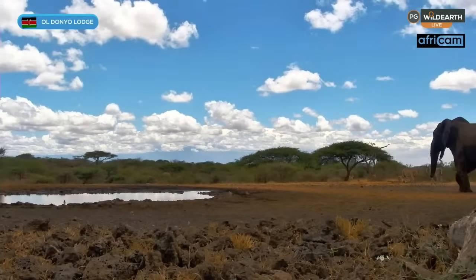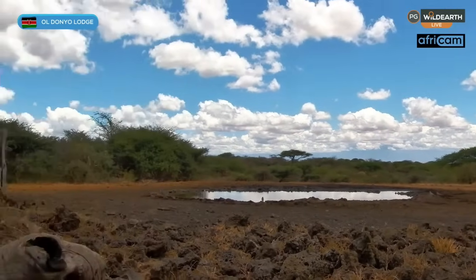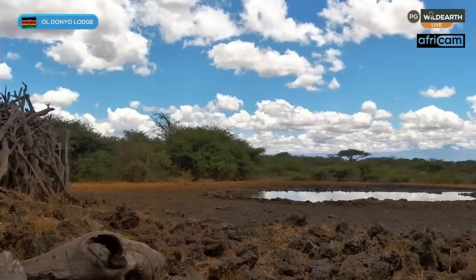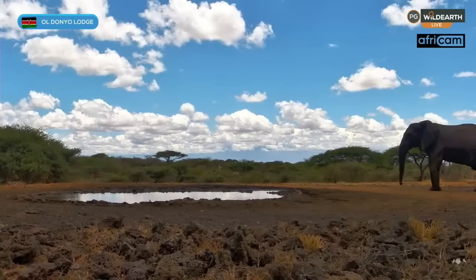I love how this elephant's tucked up its trunk against its tusk. Convenient, isn't it? Having a little bit of a sniff around like that. Scratch behind the ear.